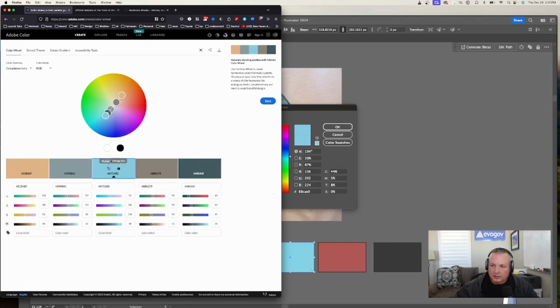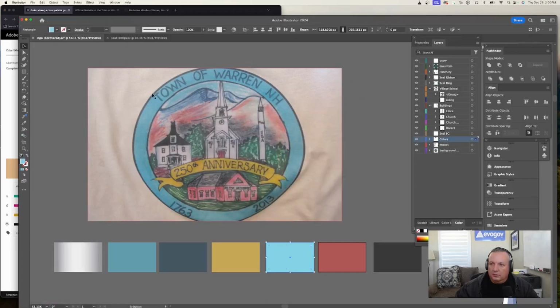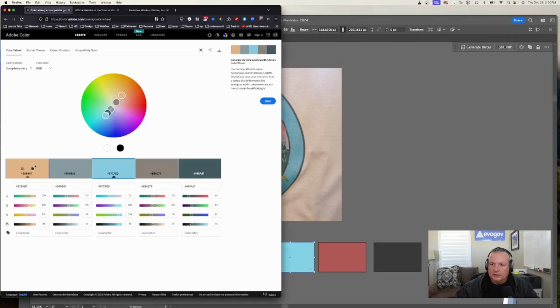So this could be the main highlight color, and then the darker blue color from the edge of the ring would be a secondary color to that. And then this tan color, which is very hard to get right. A lot of times when you're trying to get a manila folder type brown or a tan color like this, it can look like baby food, right? And it can really mess up the whole design. But this one's really nice and is a good highlight color.